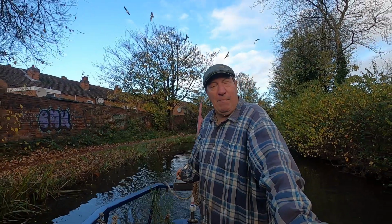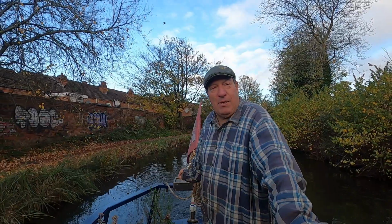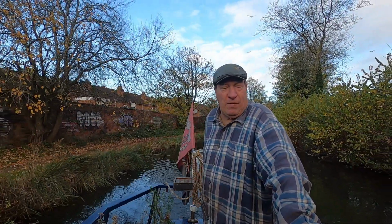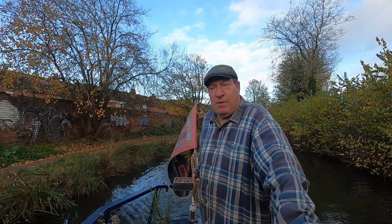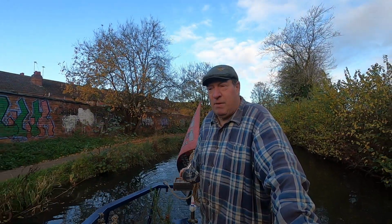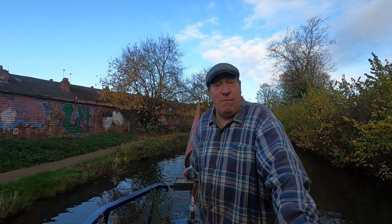So I'm on my way back up now, back up to Coventry. The idea was to go to the basin because I wanted to go and do some shopping in Wicks to get some timber for doing a little project inside the boat. Well, that of course will now be deferred until I can get somewhere else to get some timber. Never mind. I've only been meaning to do it for about 2 years, so another couple of months won't make any difference.